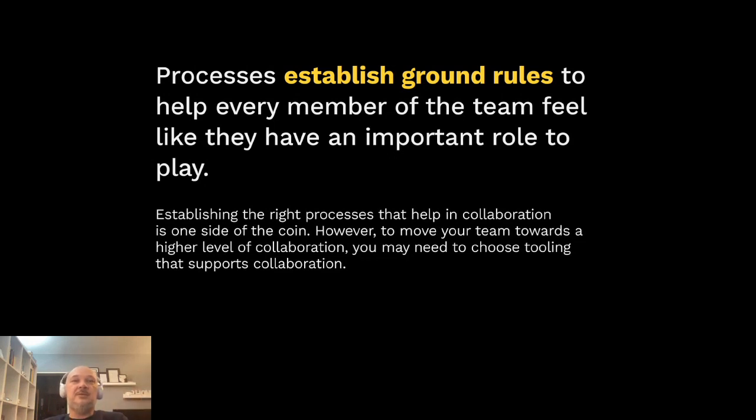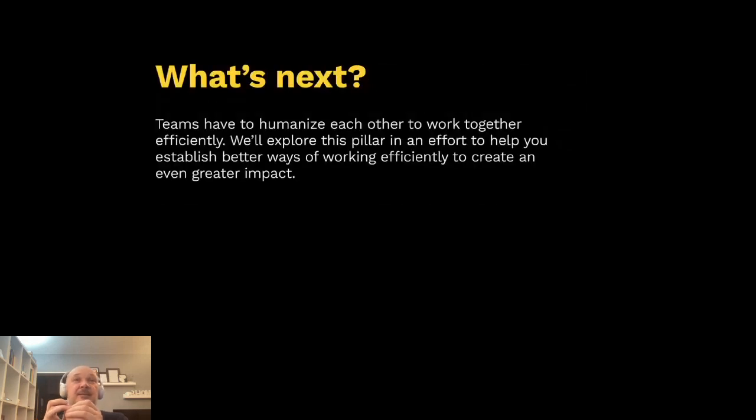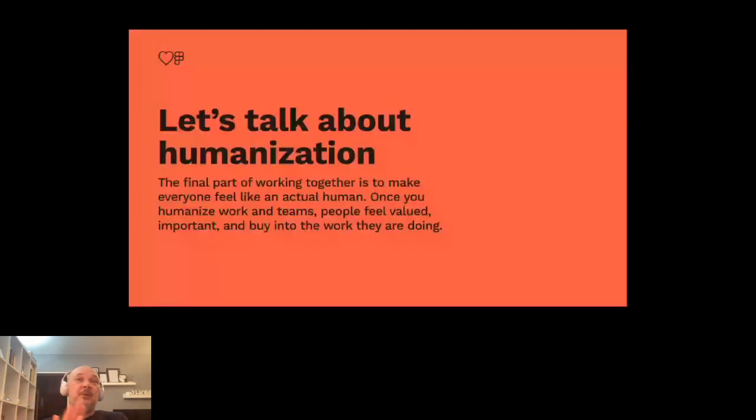But you may need to choose tooling that supports collaboration, this is the second pillar that we will not talk about today. Second and the third pillar, basically. But when we have set the second phase, teams at the end need to humanize each other in order to work together efficiently. And we can explore that, talking a little bit more about the humanization. And this is basically the final part of working together, to make everyone feel like an actual human.